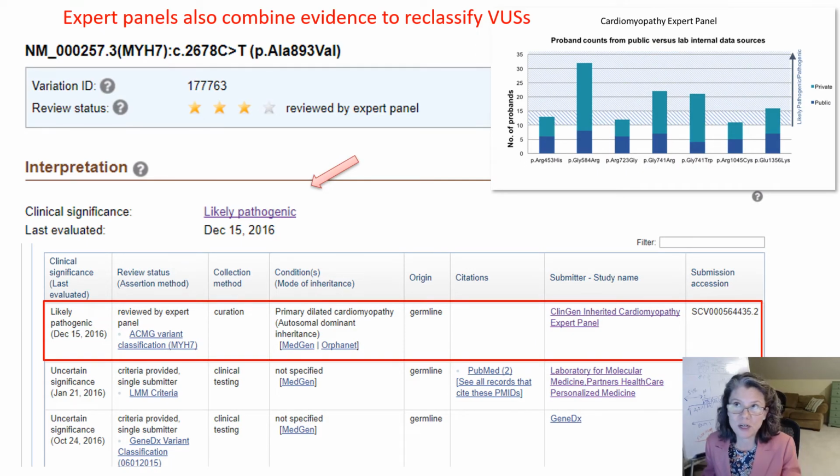Now, we don't just focus on discrepancies. Sometimes there are variants that everybody agrees are uncertain. But by bringing all those groups together and their evidence together, we can move variants that maybe everyone says are uncertain, but move them up to likely pathogenic or down to likely benign or benign. And this is just a graph from one of the publications from one of the expert panels showing a number of variants that were able to move to likely pathogenic by bringing data from different laboratories together.